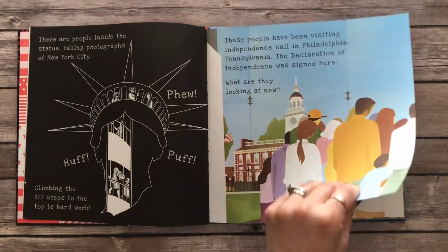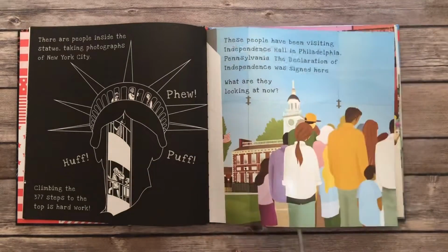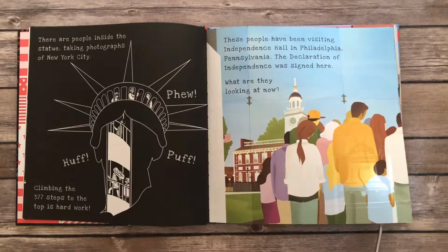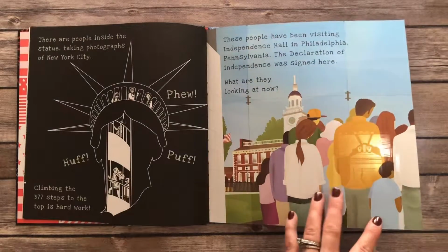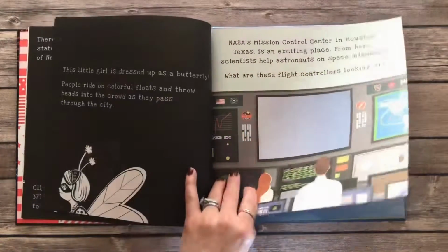This is the Independence Hall in Philadelphia. What are they looking at now? So it looks so much better when it's dark, you guys. I'm sorry, but see, the Liberty Bell is here. They'll be able to find the Liberty Bell.